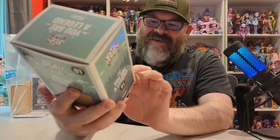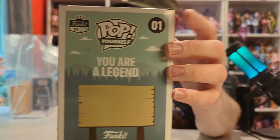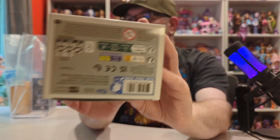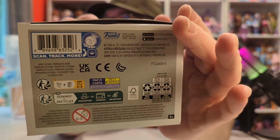but I found some things that worked. My partner helped me pick everything out, and then they print out your name on it. So you can actually put any name as long as it's not probably something bad. And it's really cool. It gives you your own box. Now, I have made one in the past. It even has a barcode. Look at that. And it says scan, track, and more. So I guess if you scan that, maybe it shows you your pop figure and you can reorder it or something. I haven't tried it.